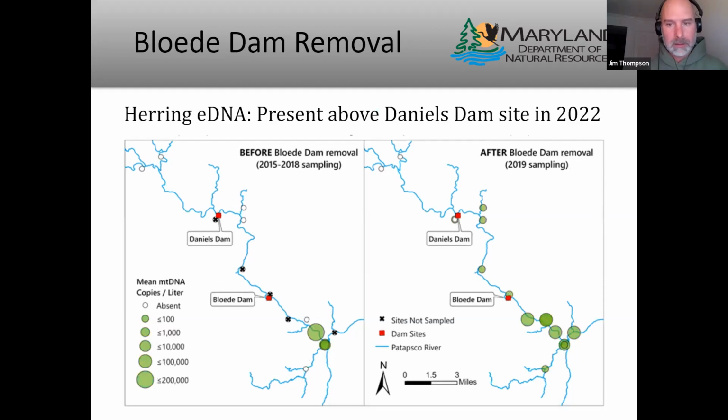eDNA is a little more promising. We're definitely seeing many more sites with actual eDNA in them. And in fact, last year, it hasn't been fully analyzed yet, but we found eDNA of herring above Daniels Dam. So we assume that at some point they were using the ladder at Daniels Dam and making it even further upstream than that. So it's my hope that in time we'll see stronger runs in the Patapsco.